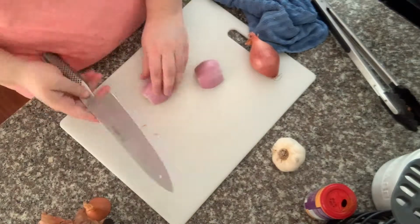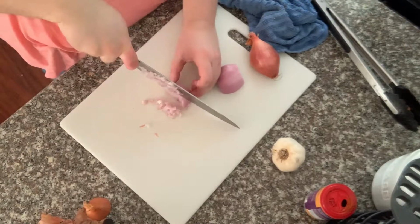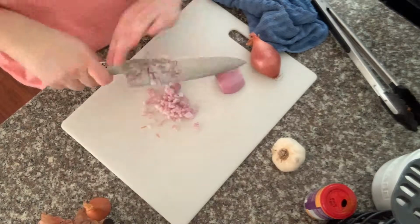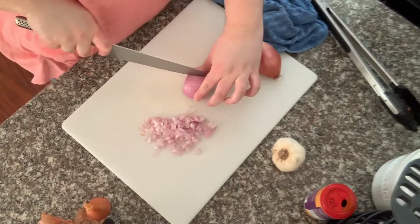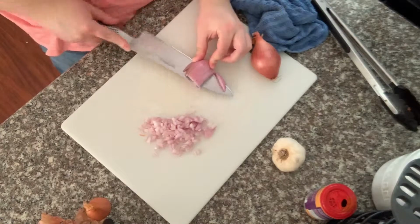So now I'm just going to prep some of my produce. I'm going to start with my shallots. So I used 2 shallots. I really like the flavor that shallots give. You obviously, if you don't like that strong a flavor, can just do 1. I just think that it gives a really nice flavor by doing 2. So that's what I'm doing.